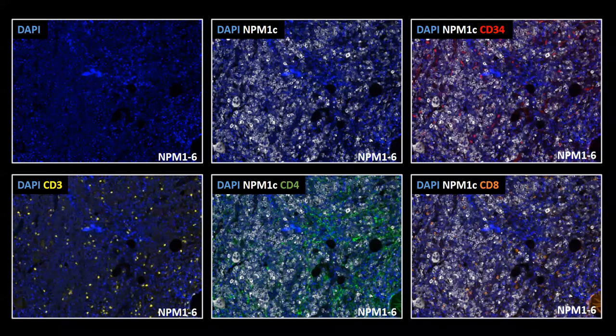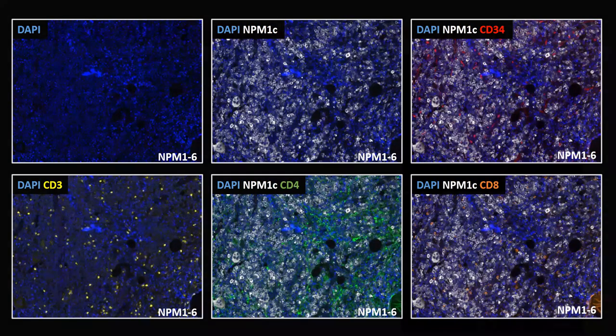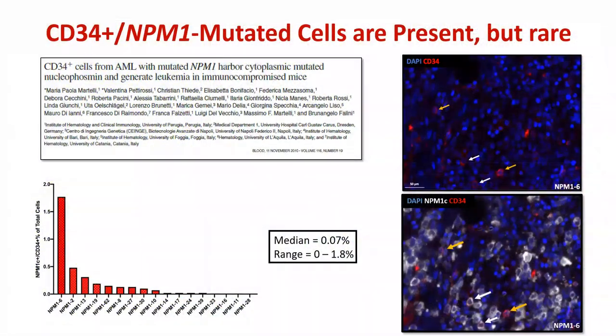And so you can see the different patterns here. This is a representative case, case 6. One of the types of questions we can answer with this tool is to look for rare populations that are hard to see in aspirated samples.